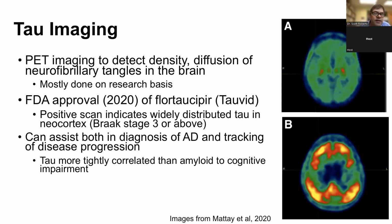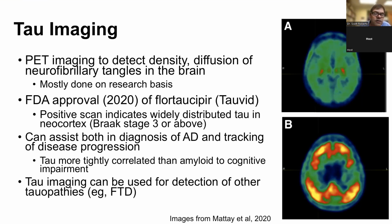But both amyloid and tau need to be present for a formal diagnosis of Alzheimer's. And of course, tau imaging can be used for the detection of other tau-related dementias like frontotemporal dementia. So I think we're seeing a lot of excitement and use of tau imaging. It's not as far along in its development as amyloid imaging, but I think we're going to see both being used more frequently in both research and clinical practice in the years to come.